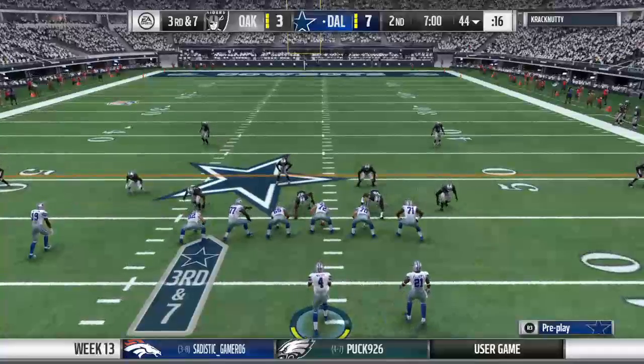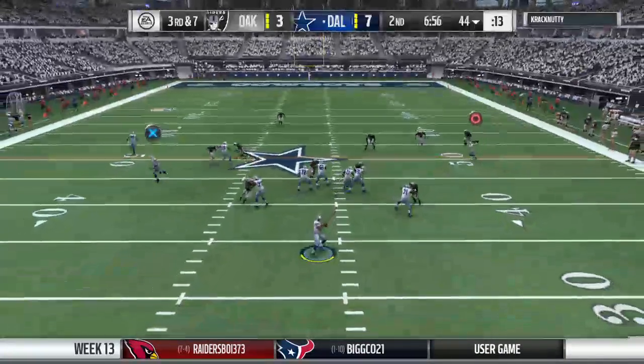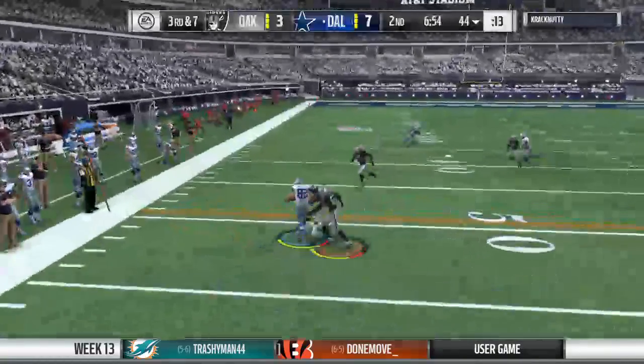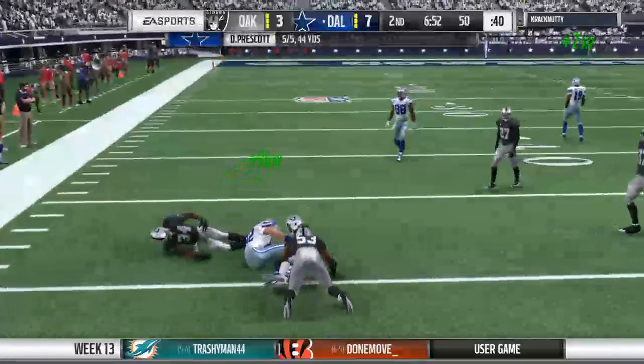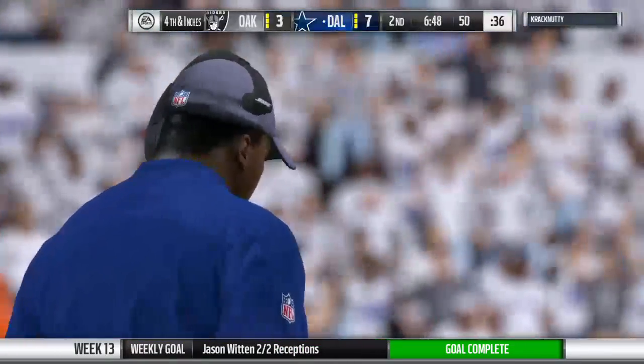So now at 3rd and 7, and defensively, it's a dime look. 6 DBs. They're going to look to throw. And on the left side, he's got Witten. Give him 6 on the play, and that's going to bring up a 4th down.